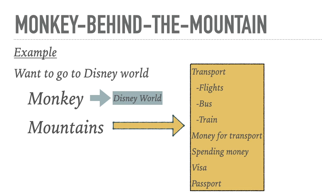Does it mean you can't get there? No. It's just that I am going to want to solve these obstacles to actually get to Disney World. The important thing about this is that the monkey tells me I want to, for instance, go to the USA. But the mountains, on the other hand, are saying, what road exactly am I going to take to get there? Am I going to do flights? Am I going to maybe climb on a cruise liner? I'm not going to take a bicycle to try and get to Disney World.